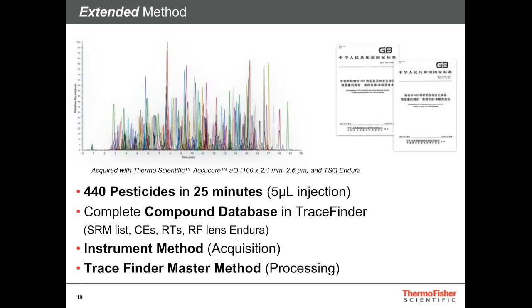It comes with the Explorer collection package, with the instrument method and the TraceFinder master method for processing the data, which again allows the user to set this method up very rapidly in the laboratory.